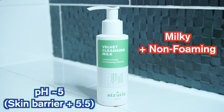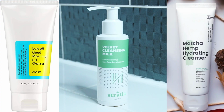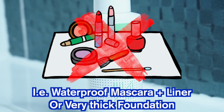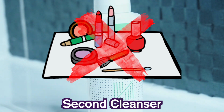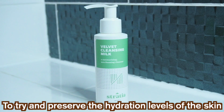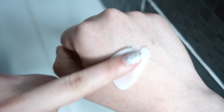This is a milky, non-foaming cleanser with a pH that respects the skin's barrier. I really like cream cleansers because I find that they don't dry out my skin as much as foam cleansers or gel cleansers. This can be used daily, but it's not a very good makeup remover, so I would use this as a second cleanse in a double cleansing routine. This is aimed at those with dry skins. Even though I have combination skin, I like to use cleansers aimed at dry skins because I find them less stripping.